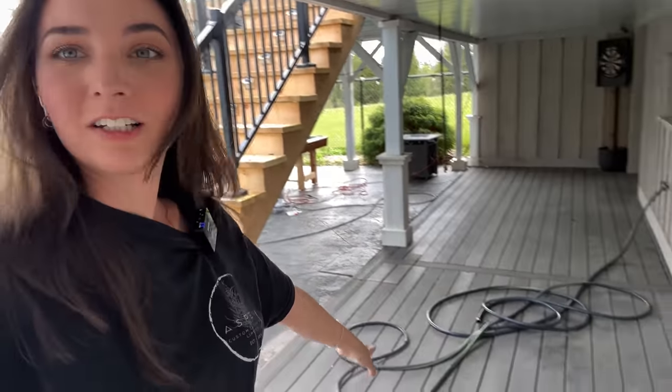Next on the agenda, while the vacuum runs, we're going to clean the composite decking. Composite. You know, some of you say composite. We're Canadian, we say composite. We're going to give it a good clean. This was installed last year, if you guys were watching our videos.